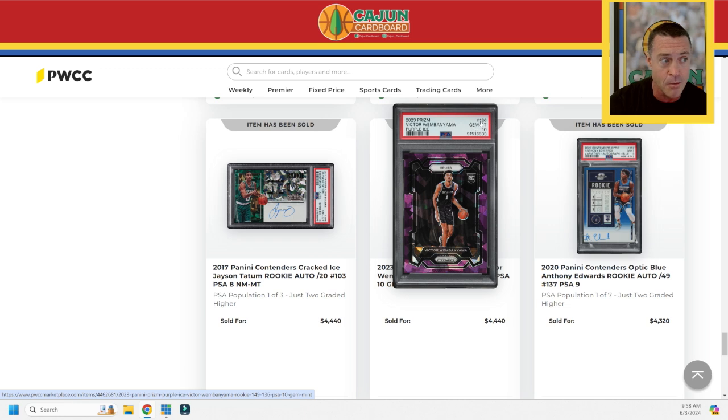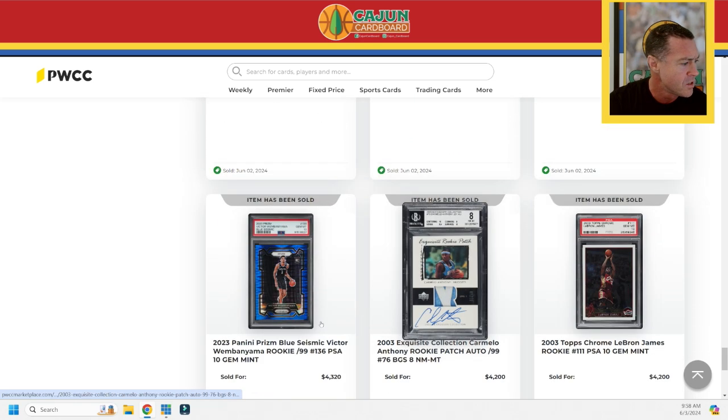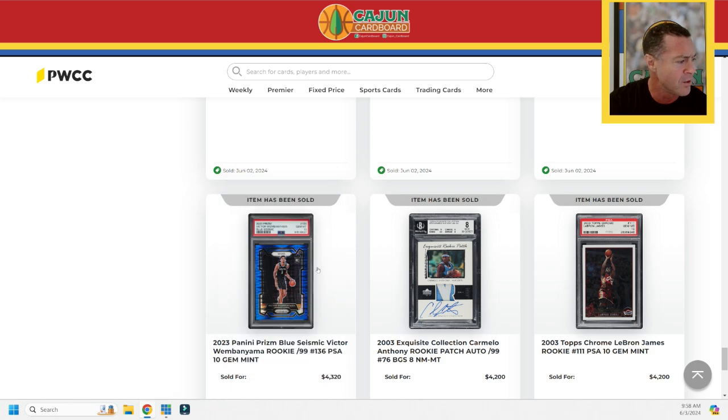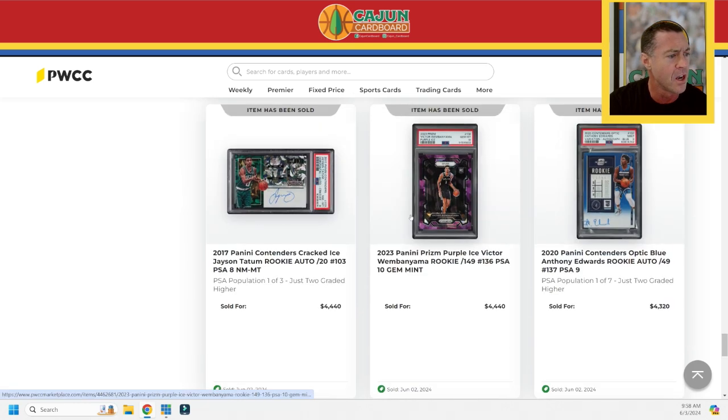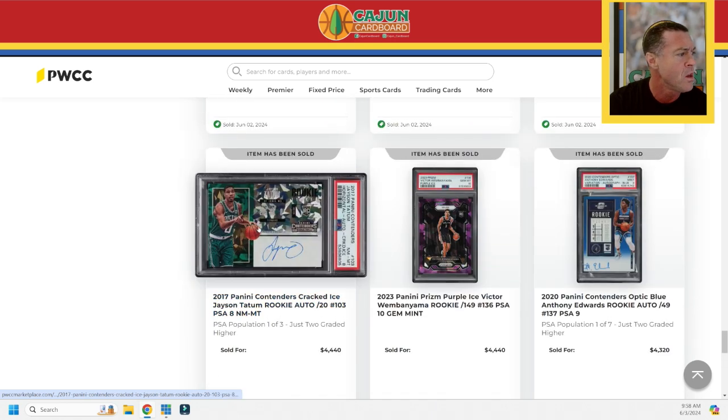Another Victor, the same number 136, another color parallel. This is the Purple Ice, a deliciously flavored purple ice. It's serial numbered to 149. $4,440 for that one. So a higher number, that's interesting. You would think that the lower serial numbered would sell for more, but the Purple Ice sold for 120 bucks more. Another Cracked Ice. There's ice everywhere.